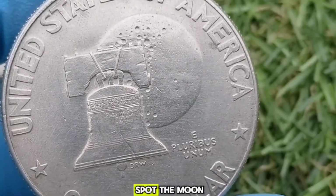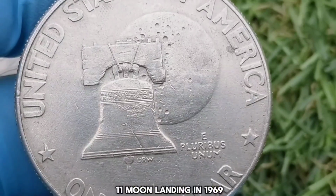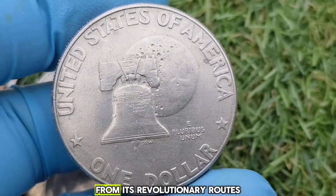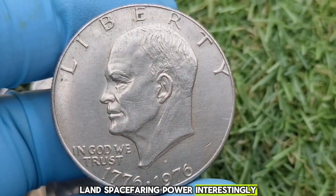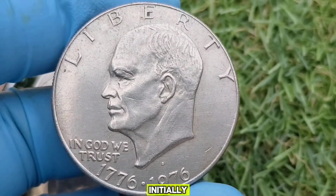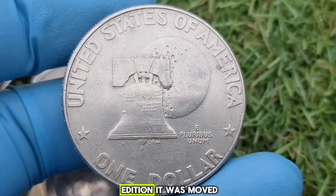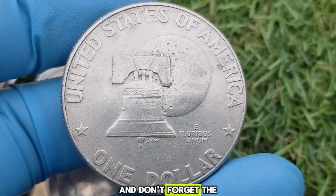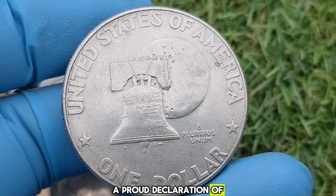Above it, you can spot the moon. This was a nod to the era's space exploration achievements, such as the Apollo 11 moon landing in 1969. The image perfectly captured America's journey from its revolutionary roots to its place as a technological and spacefaring power. Interestingly, the original design was modified for the Bicentennial coin. Initially, the Liberty Bell was depicted on the reverse side of the coin, but for this special edition, it was moved to the front, making it the focal point of the design. And don't forget the inscription at the top, United States of America, a proud declaration of the nation's strength and unity.